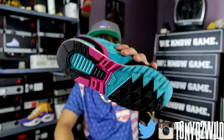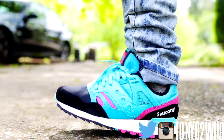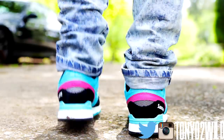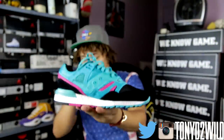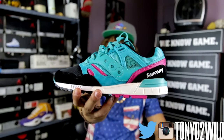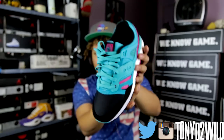Very, very comfortable shoe. Very solid in materials. Very true to size. And just an underrated shoe, in my opinion. Saucony SD, and I'm just happy to be a part of the Saucony family and to be able to rock something different, you know what I'm saying? And I cannot lie, this is by far my favorite silhouette of the Sauconys I've had, just the way they sit and everything about them.